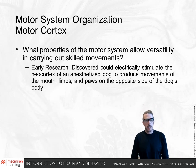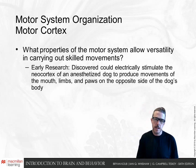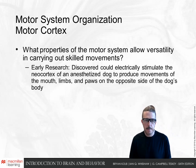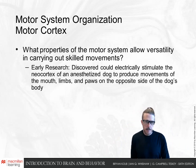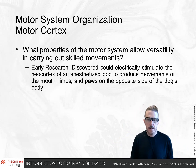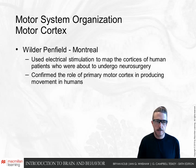Okay, next we're going to talk a little bit about the organization of the motor system and how activity of the motor system can produce the wide array of different movements that we could make. Over 100 years ago, it was discovered that electrical stimulation of the brain of dogs that were anesthetized could produce movement of their body in different places, and usually was found on the opposite side of the dog's body, in the contralateral side.